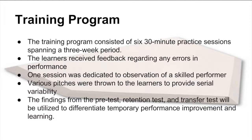The training program consisted of six 30-minute practice sessions spanning a 3-week period. The learners received feedback regarding any areas in performance. One session was dedicated to observation of a skilled performer. Various pitches such as the fastball, changeup, and slider were thrown to the learners to provide skill variability. The findings from the pre-test, retention test, and transfer test will be utilized to differentiate temporary performance improvement and learning.